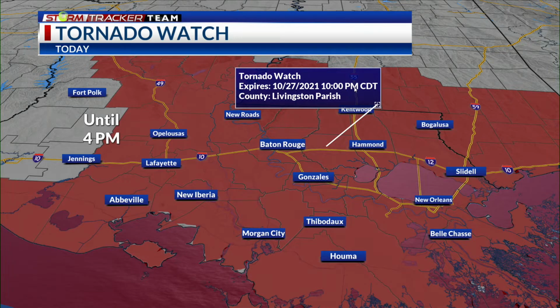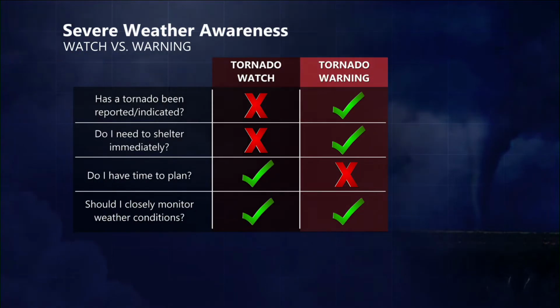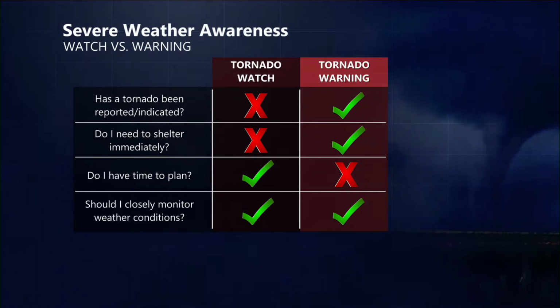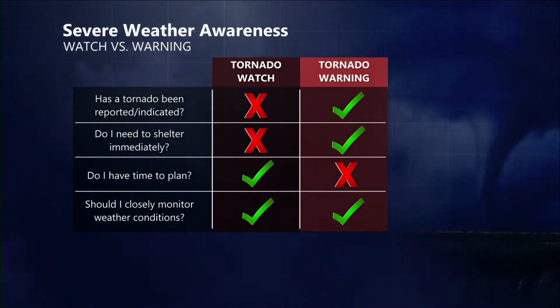So what do a tornado watch and a tornado warning mean? I always have a lot of people asking, what is the difference between a watch and a warning? So I will show you guys a graphic if you're more of a visual learner like I am. A tornado watch does not mean a tornado is on the ground. That's when we would have a tornado warning, meaning that a tornado is either radar indicated or it has been observed.